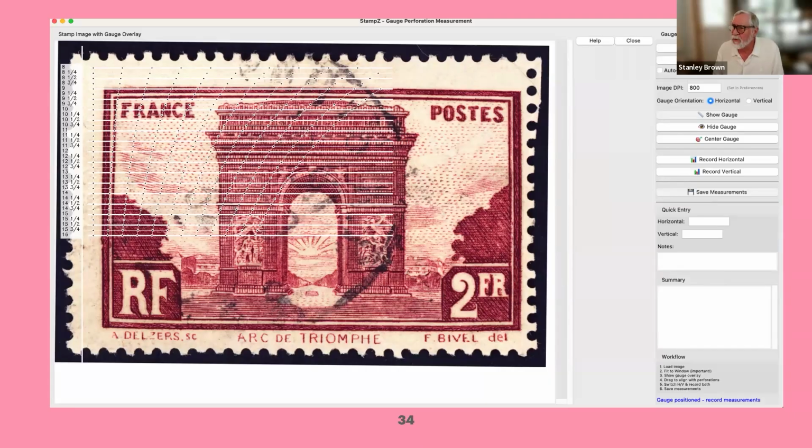But the gauge itself should look to most people like the gauge most of us grew up with, either as a printed on a piece of metal or a clear piece of plastic that you could put on top of the stamp and slide it around. And this you can just put your mouse somewhere on it and drag it around till you get the little dots to line up in the areas of the perforation, and it works quite well, and it works off of perforations.